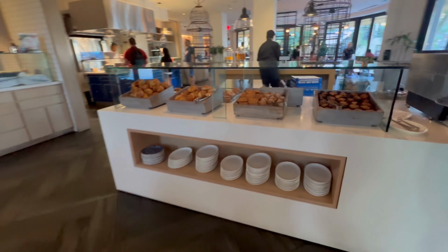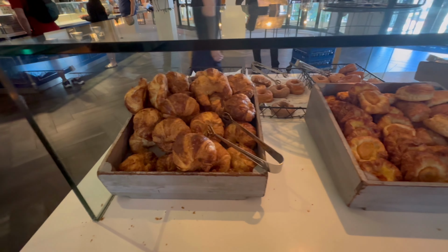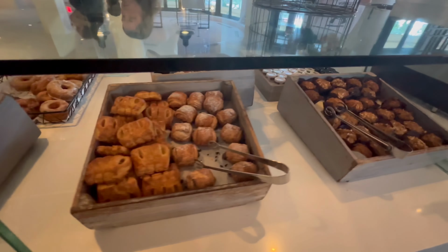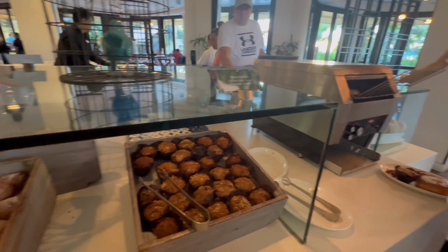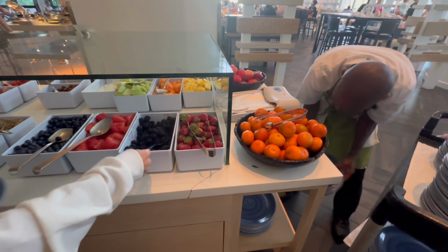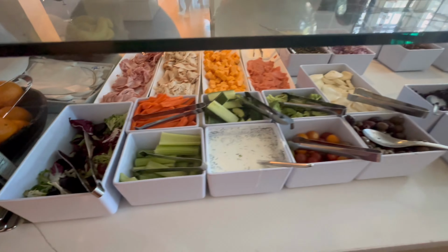and for the kids and those with sweet tooth or just want to load up on carbs for the day, you do have freshly baked croissants, pastries, and bread on property, which looked really good, but we didn't really get to take advantage of. We focused on protein for the day. There were a lot of fruits, some salad, cold cuts options.